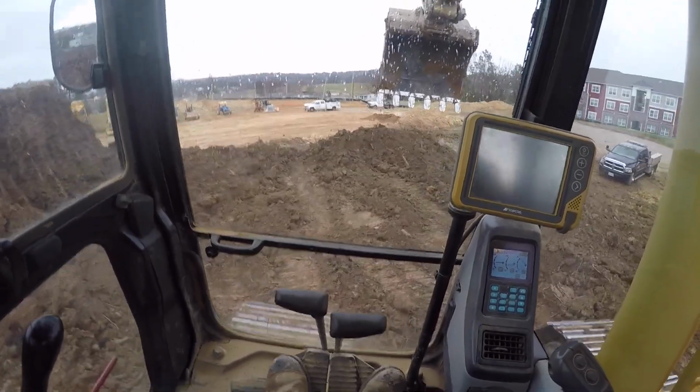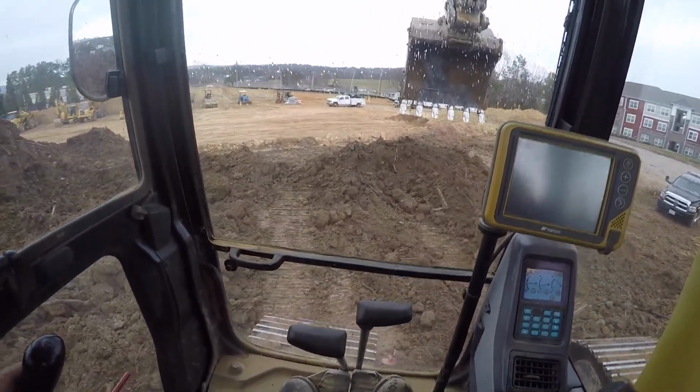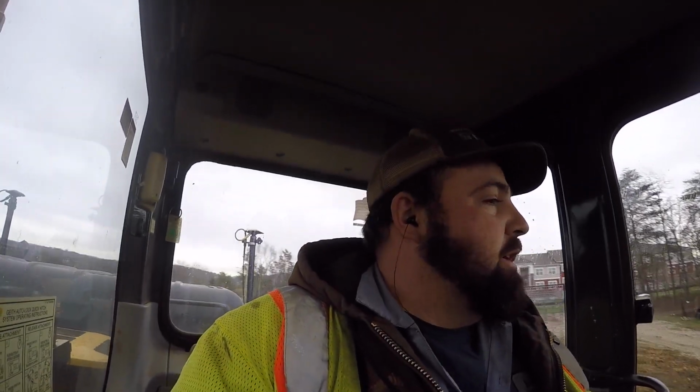Maybe we could have moved quite a bit of dirt. Kind of hadn't had any coffee today, so I feel kind of tired. I've been falling asleep between trucks a little bit. Sometimes I move dirt around to try to get it closer to where I need it to load.